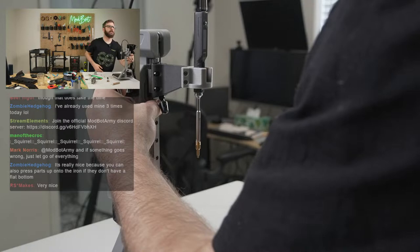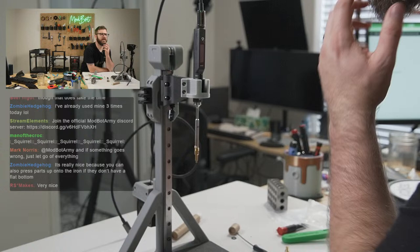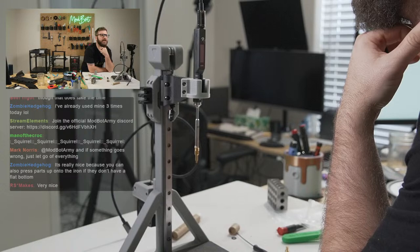It's really nice because you can also press parts up onto the iron. Oh yeah, good point. If they don't have a flat bottom, it holds it perfectly flat. The retractable keychain is pretty neat. I once used that to get a limp robot arm enough weight to be useful. I feel like that trick should be used more everywhere.